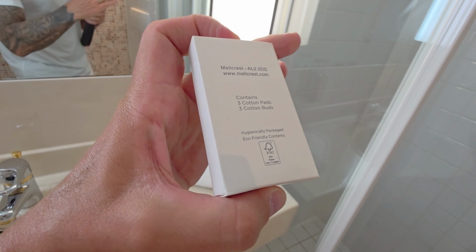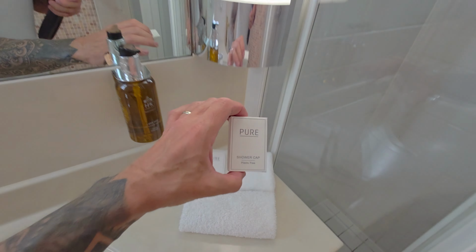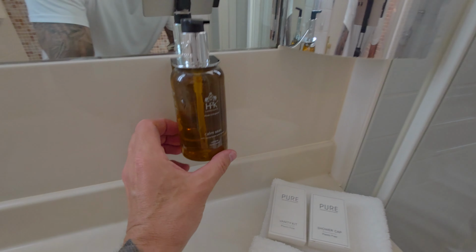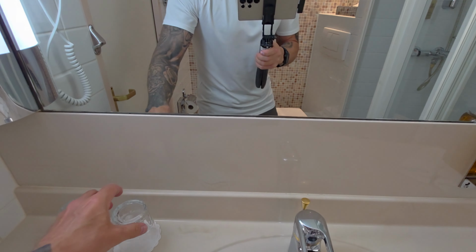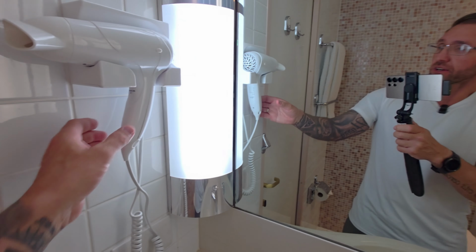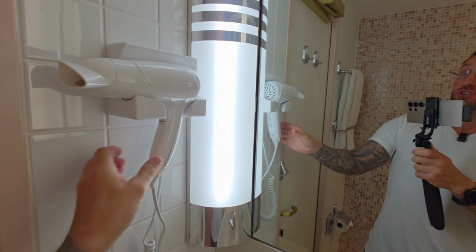Plastic free. I don't know what that is. Oh, cotton buds, cotton pads. We also have a shower cap. I don't think I'll be needing one of those. I haven't got much hair. We also have Calm Seas hand wash. We've got some little glasses, I think for brushing my teeth later. We've got a hairdryer. Very basic, but it'll do the job.